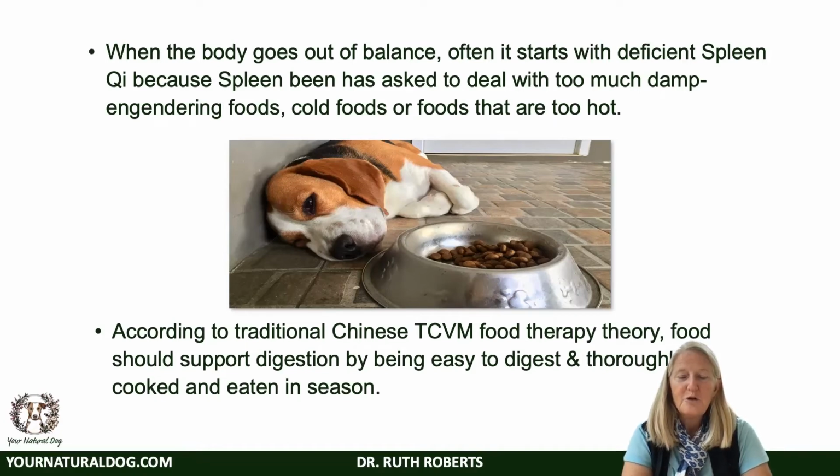The other thing I want you to remember is that the stomach is the cooker of the 100-degree soup. So if the food is either too cold or too hot, then the body has to acclimate the food to body temperature. And this slows and damages digestion. Eating in season provides veggies that are going to support the organs according to what's going on in the current environment.